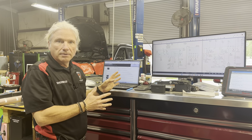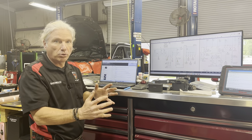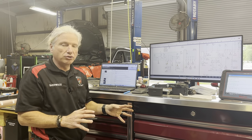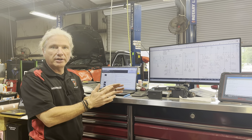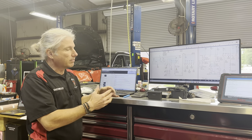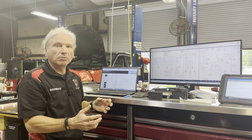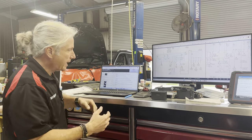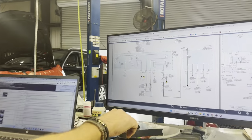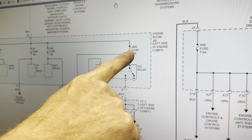So I've got the wiring diagram pulled up, and I've actually got a few of them pulled up. I want to show you how I do this, and everybody does things differently. I'll show you how I do my wiring diagrams. For me, it's just easier because if I've got to go back and forth between wiring diagrams, I can do it pretty quickly on here. So, but let's come on in. I'm going to show you what I got. So I went to the power distribution and found the fuse.